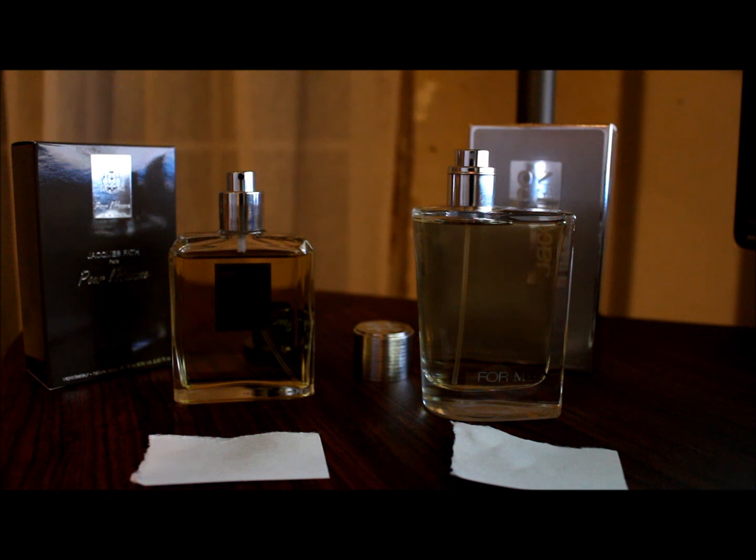So that's my first impression of both of these fragrances. I think they're excellent, especially for the price. Again, $20 each, shipped from eBay. You could wear them in spring, summer, any time of the year, really. They're really moderate. They're really pleasant.